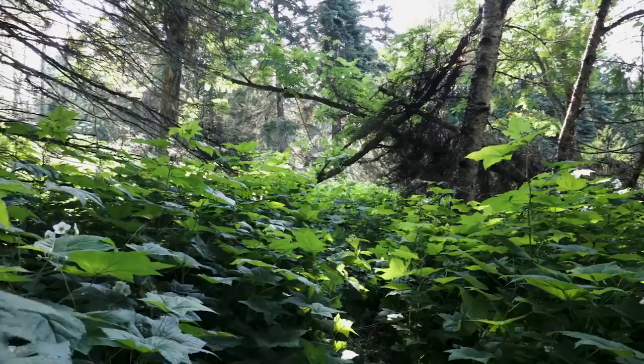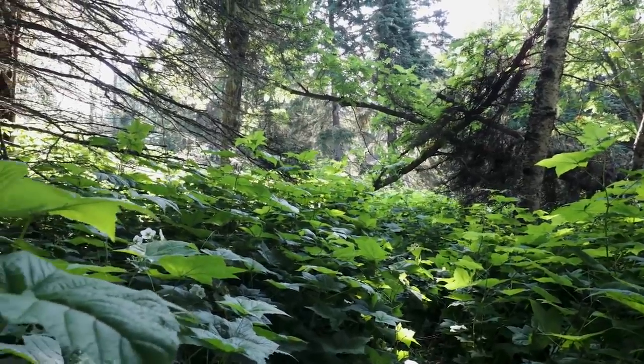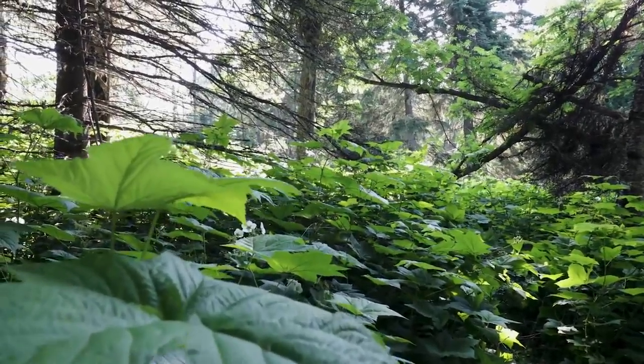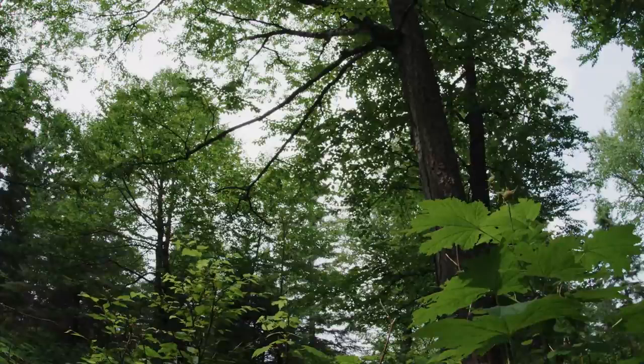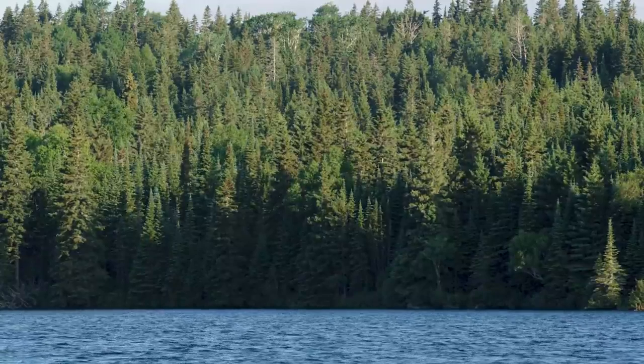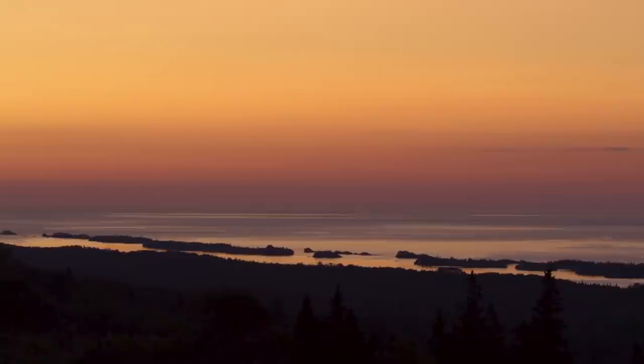It gave it its character by glaciers coming down and scraping clean the whole east end of the island, the bare rock, and then dumping a jumble of soil and rock on the western end, which became the hardwood forest, leaving that thin soil for the boreal forest on this end. And it represents kind of a transition between climates.